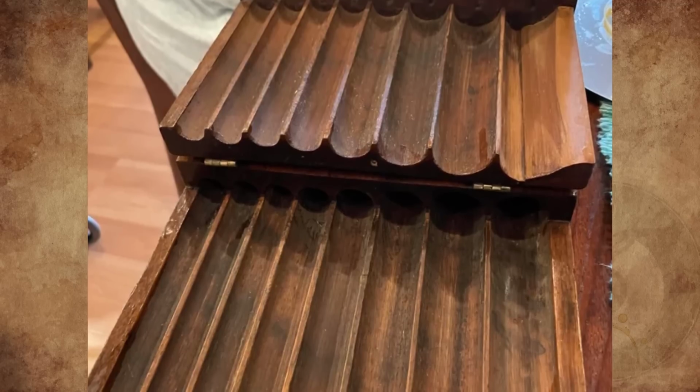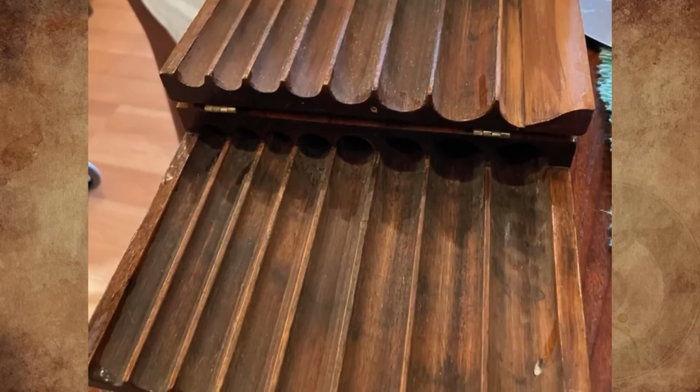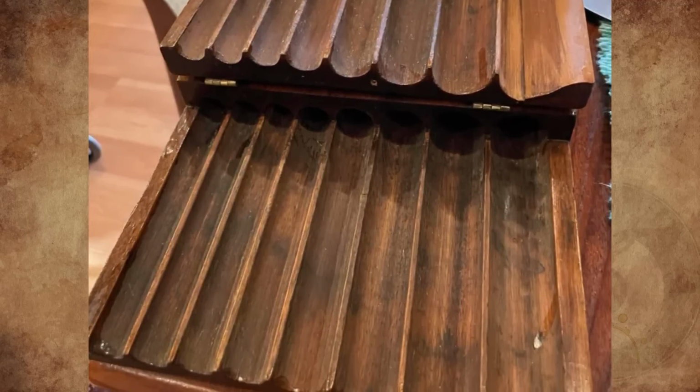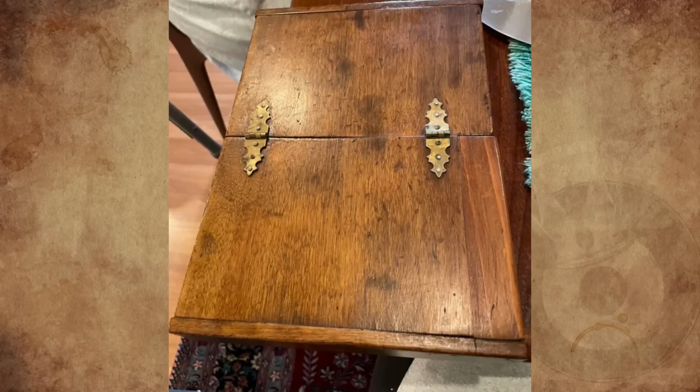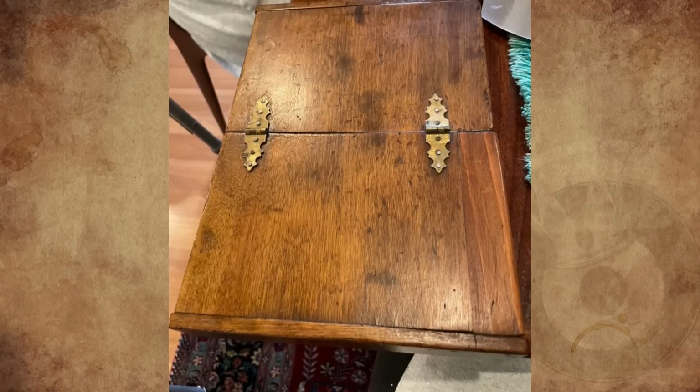It almost looks like cigars, poker chips, or coins could be stored inside the box, but the sizing doesn't match up to what little I know about the above things. I'd love some help solving this mystery for my mother-in-law's 82nd birthday. Thanks in advance.